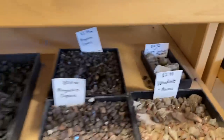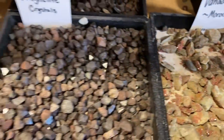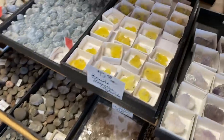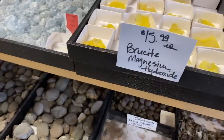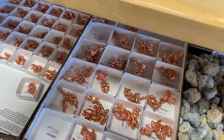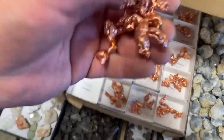Vanadinite is a lead crystal. Magnetite. These are nice, cleaned native coppers.